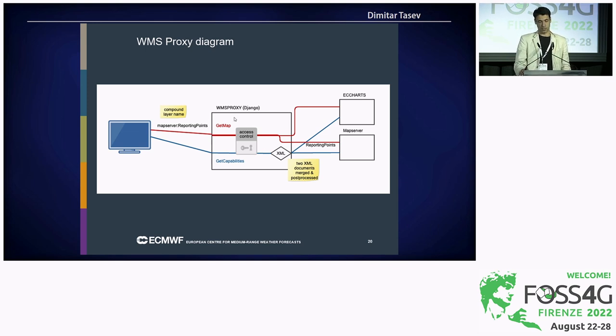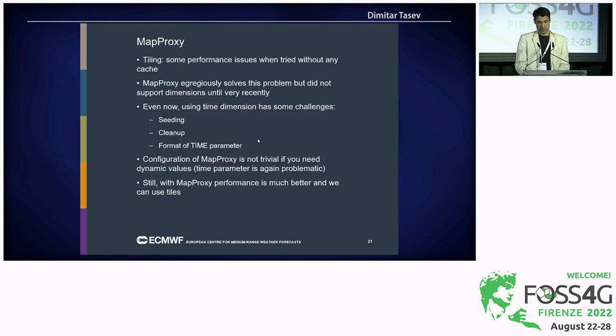This is the filter that ensures that all the requests are controlled by access control. And then we recently also added MapProxy to improve the performance when using tiles. Basically, we tried to use tiles before. We had some problems, so we decided to introduce a caching layer, MapProxy.